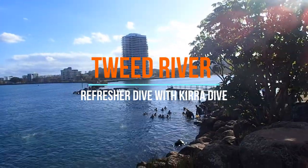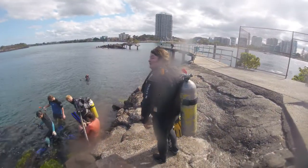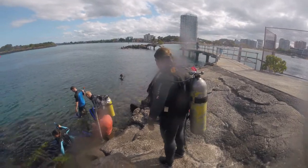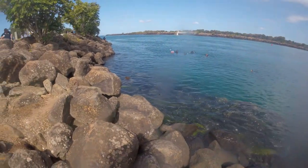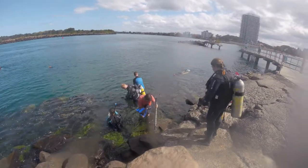Man, there are some divers in the water today. Hello, Megan. We're down at Tweed. We're going to go for a refresher dive. And it's absolutely gorgeous today. Heaps of people in the water. Awesome. Get in there.